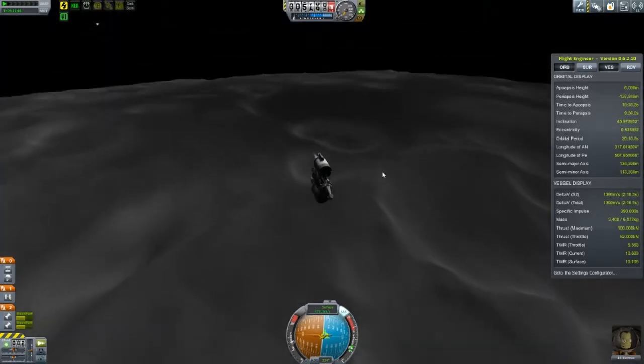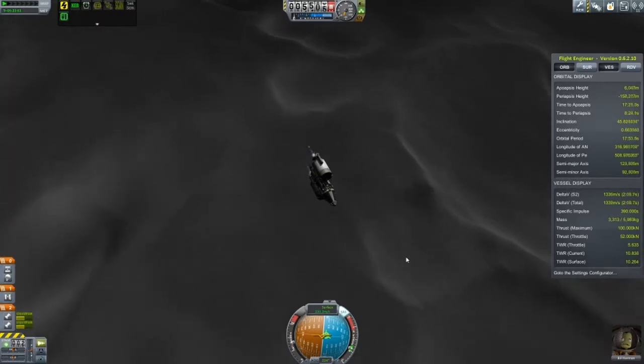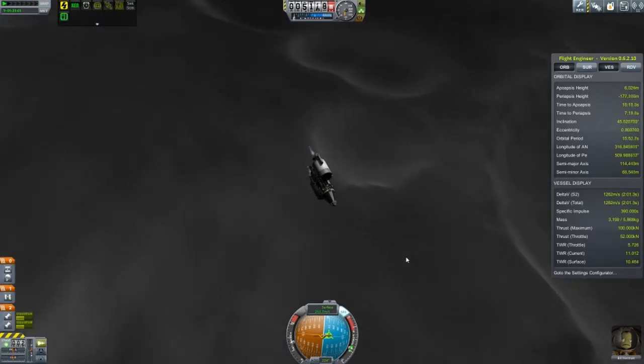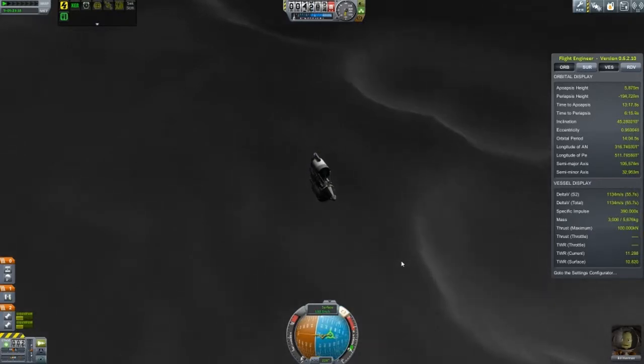And here I am just killing my lateral velocity, trying to even things out, get this landing going as easy as possible. The LV-909s kind of sip fuel, and they have a decent amount of thrust for this. Plus they're pretty compact. That's pretty much why I picked these, because they're super compact. You don't have to have giant lander legs to go around them per se. We are killing our velocity. Just going to continue going down.